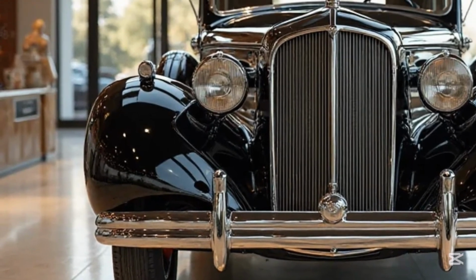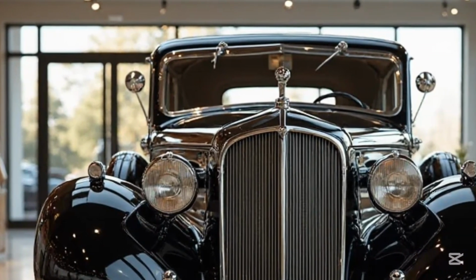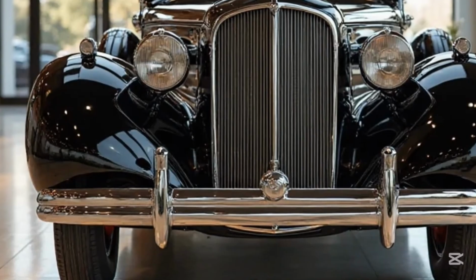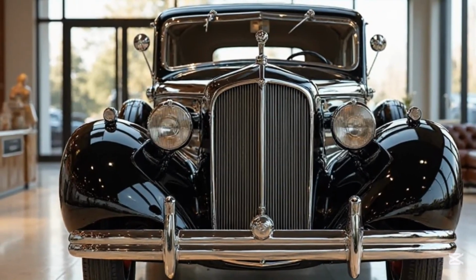The legacy of McLaughlin-Buick extends beyond this particular model. The company played a crucial role in shaping the Canadian automotive industry, eventually becoming a part of General Motors Canada. The McLaughlin name remained synonymous with quality and innovation for many years.